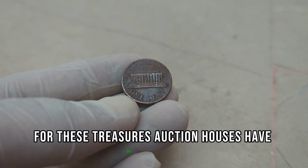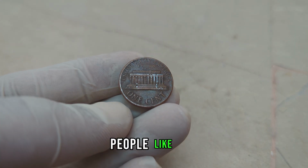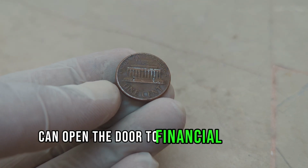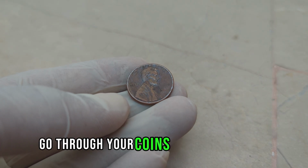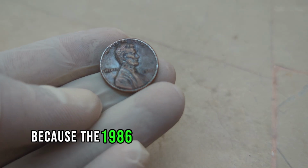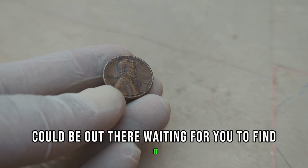Auction houses have set records. Lives have been changed. And ordinary people like you have discovered that something as small as a penny can open the door to financial freedom. So, here's the call to action. Go through your coins. Search your jars, your drawers, your piggy banks, because the 1986 Memorial penny without a mint mark could be out there, waiting for you to find it.